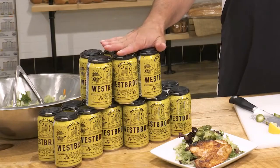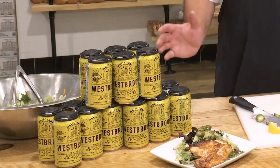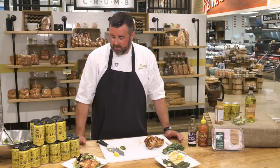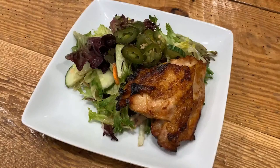Gets in a great beer. I personally like to drink one as I'm grilling, so I would encourage everybody to try these. It's a different recipe. It offers different flavors that will get us out of our realm and expand our culinary experience a little more. So enjoy.